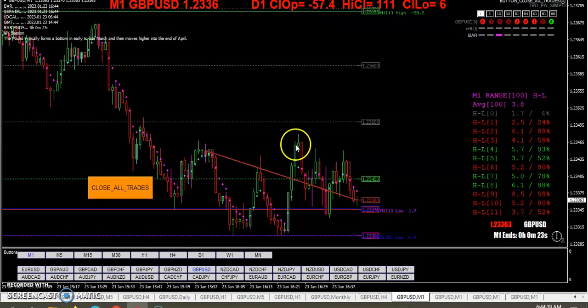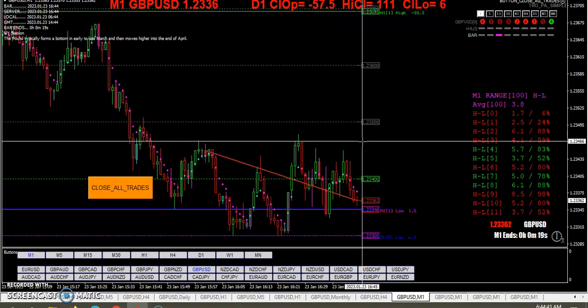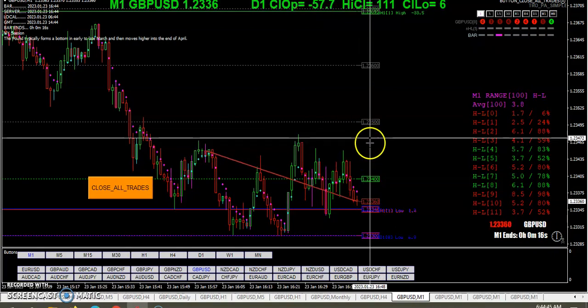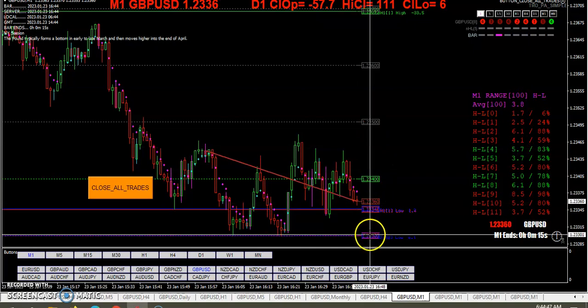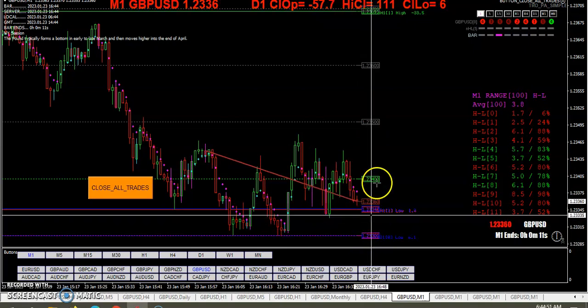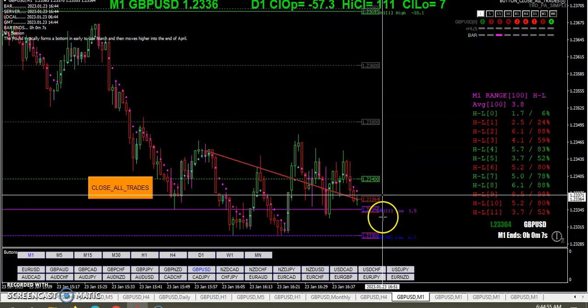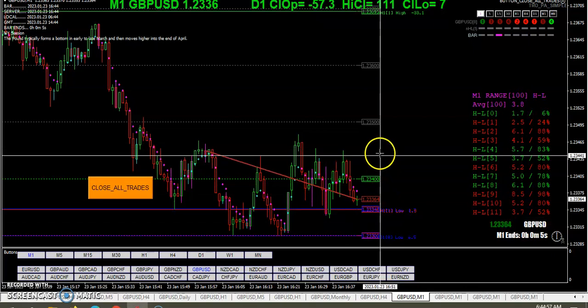I got one more once again, and so you can see this is kind of the upside, and this here is kind of the downside, and then lately it's kind of been between here and right here. It's just price is just stuck.